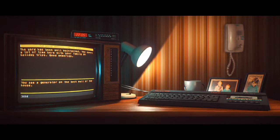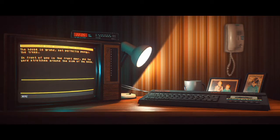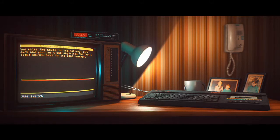Use generator. Switch generator on. It whirs to life, hooray! The house is still dark. Oh, I just need to turn the lights on. Makes sense. Okay. Enter house. Use switch. Please let it turn the lights on. Hooray! Okay, right. The hallway is now brightly lit. There is access to the kitchen and living room here, as well as a set of stairs going up.